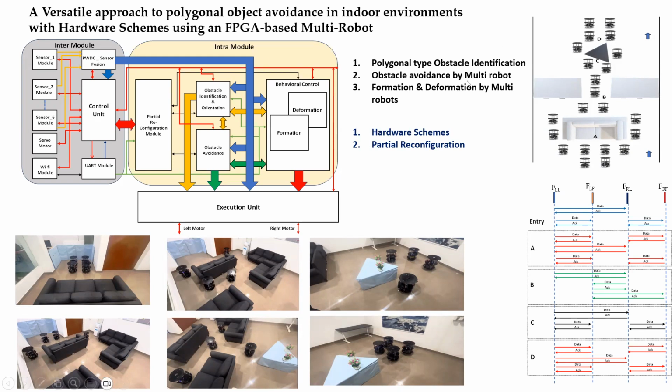Coming to the ideation, we have three particular things. One is polygonal type obstacle identification. Second is obstacle avoidance by multi-robots, and formation and deformation by multi-robots.